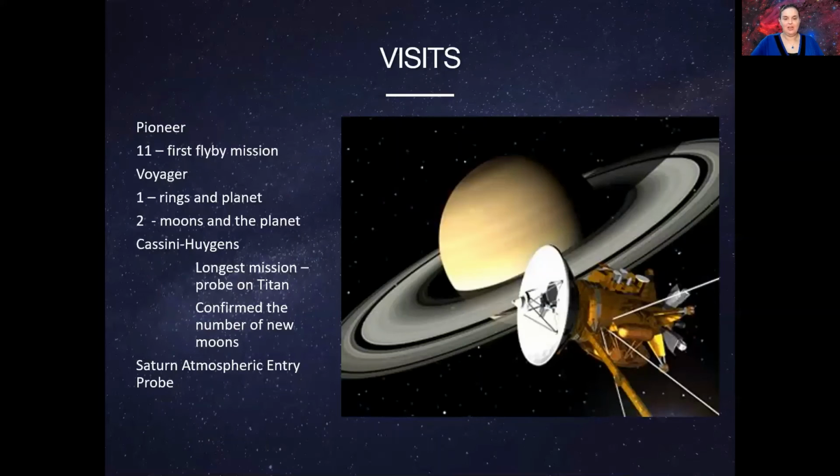Okay, so who has visited these moons? The first one was Pioneer 11, which did the first flyby mission and was able to take a couple of images of the different moons as it flew by. And of course, Voyager 1 and 2 did, but Voyager 1 mostly focused on the rings and the planet, whereas Voyager 2 was able to take a look at a bunch of the different moons, especially Titan.